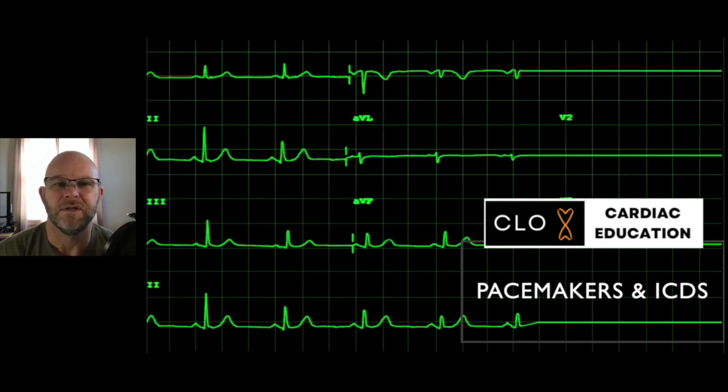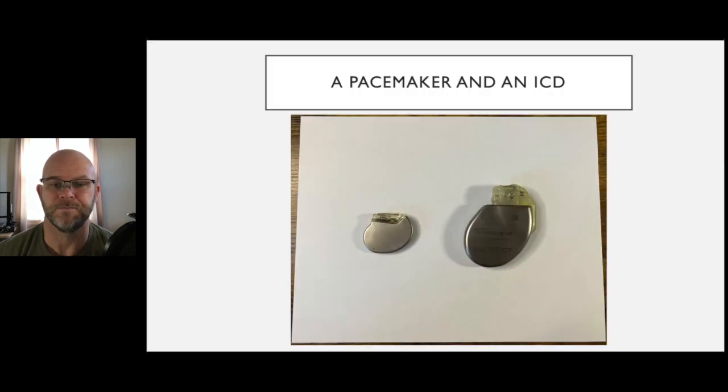My name is Scott. Today we're going to talk about implantable pacemakers and defibrillators. So here's an example of a pacemaker and a defibrillator. Pacemaker there on the left side. How much smaller this is.